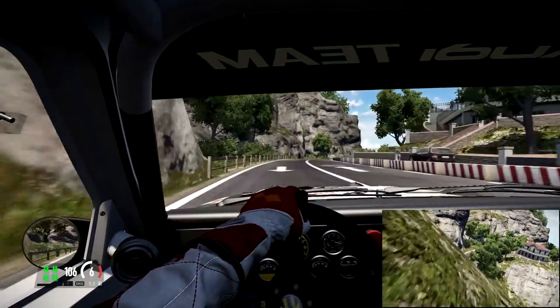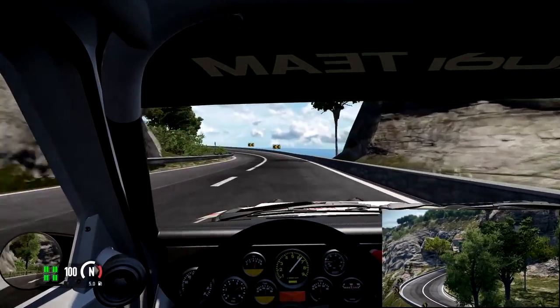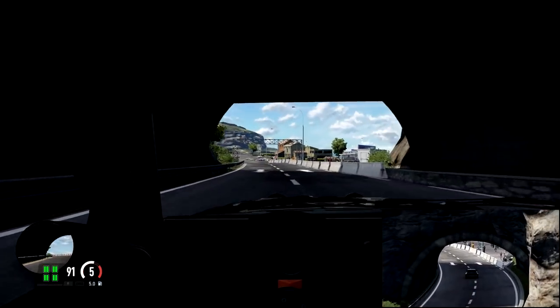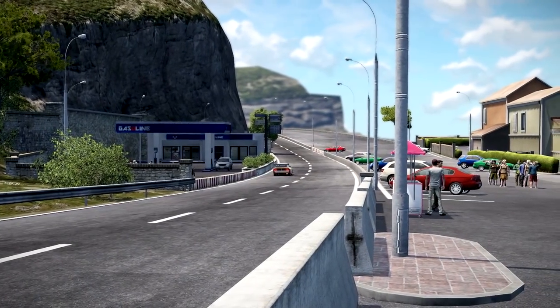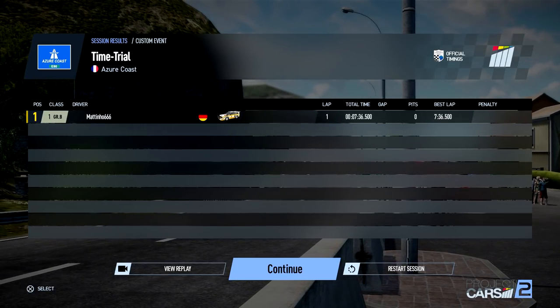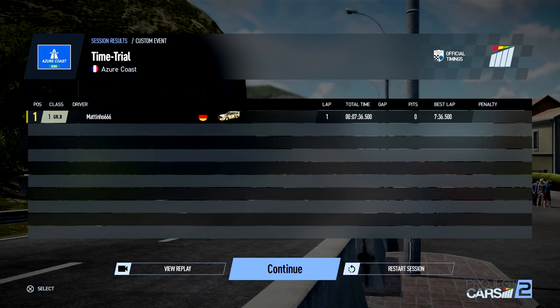And this one we're going to run a little bit wide, pretty much on the limit, getting through there. We're in sixth gear up to 110-112 miles an hour, and through this final corner and down towards the finish line, through this last tunnel and across the line. And it's going to be a time of 7:36.500. So unfortunately, we haven't got the fastest Group B time on the boards.